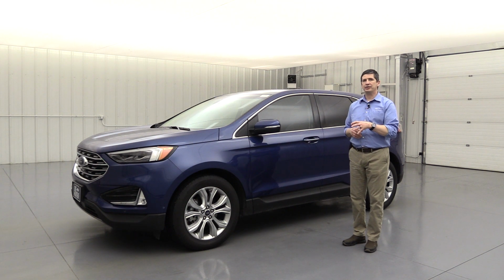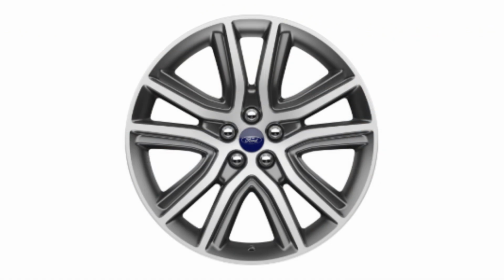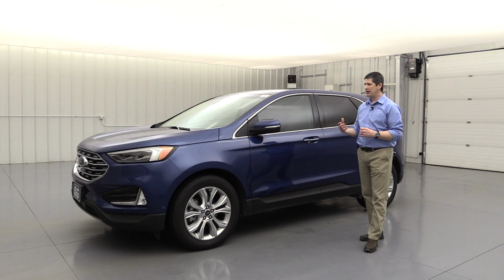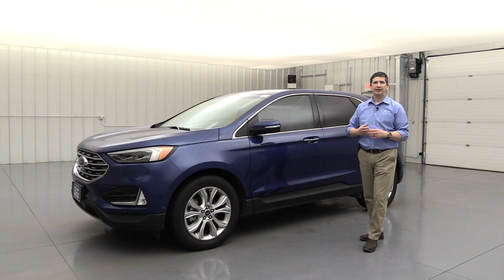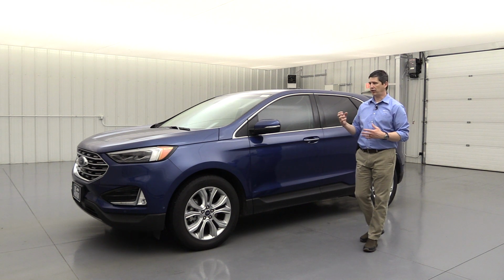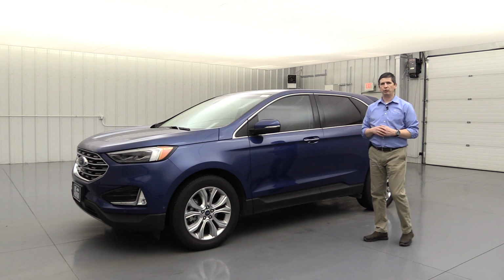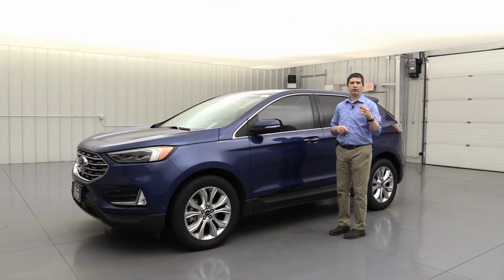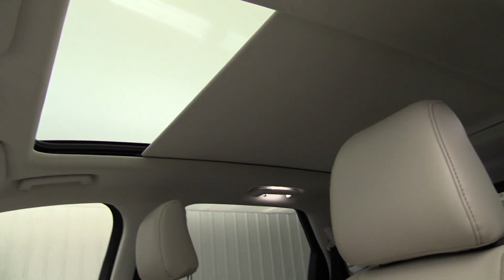You can also upgrade on the 300A only. Not sure why Ford did this. You can get a 20-inch with painted pockets for the 300A. So you can upgrade from 19 to 20s, but only on the 300A. Not sure why they did that. Maybe they're wanting to try to get people to get that Elite package on the 300A to get that 20-inch wheel, but really disappointed that Ford didn't think that through and make that available on the 301A, but that is an optional wheel for the 300A.